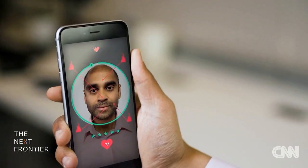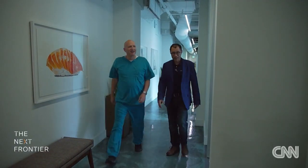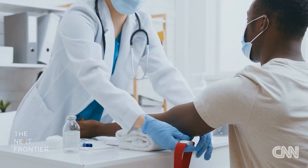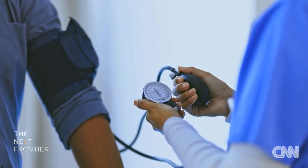Enter Anora, a health selfie app developed by Toronto-based medtech startup Neurologics. What we are trying to do at Neurologics is to bridge the gap between lab-based clinical equipment and the general public. Think of the traditional ways that we would have to get that information. You'd have to go to your doctor, get the test, follow up later. We can simplify that workflow.